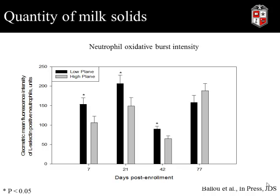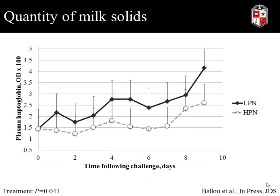And so what you end up seeing is that the low plane of nutrition calves have more L-selectin on their neutrophils in circulation prior to weaning, and then it disappears. There's no difference after weaning in this study. So this was all during the pre-weaning and immediate post-weaning period. Now the next data I want to show you is looking at after we did the Salmonella challenge.